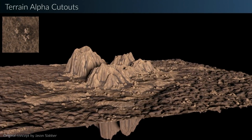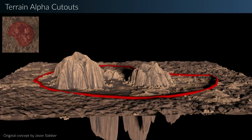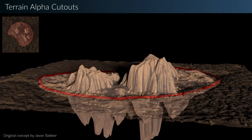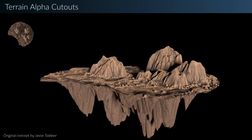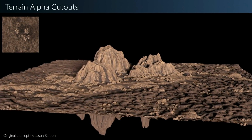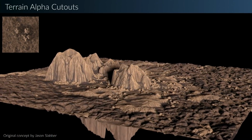Another one of these tools that just helps you expand an existing tool set is a terrain alpha cutout. Essentially, this means that we can apply what is essentially an alpha mask to a terrain, so that when you generate the geometry, you get something like this, or you can render it this way. This is just a way of extending the functionality of height fields, which by their nature were sort of square, with hard edges on the ends.